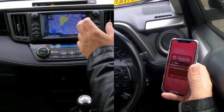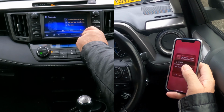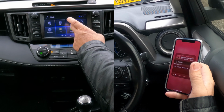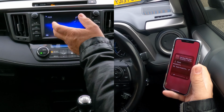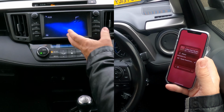So if we go to media, you'll see there it's already on the record that's playing, but there's a possibility that it could be on something else. I'll just put it on auxiliary, for instance. So this wouldn't play through that. We'll just go back, nav. So we go to media and it's on auxiliary.